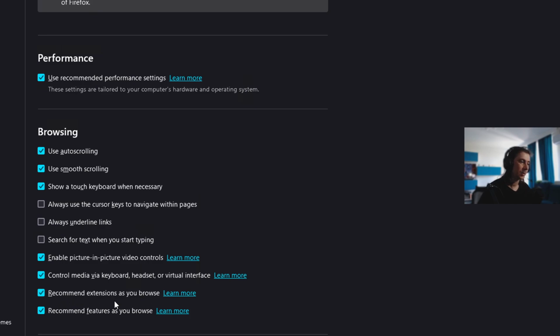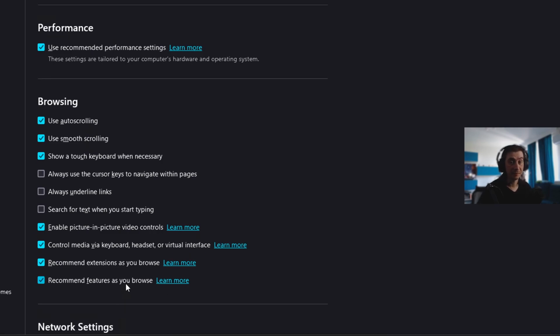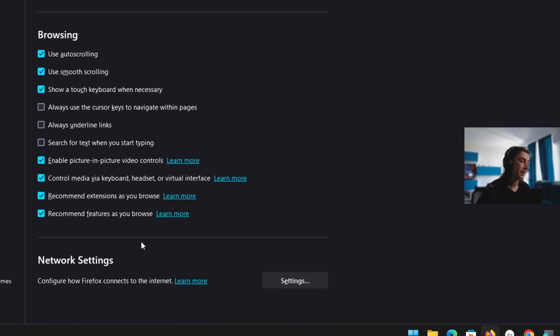Recommend extensions as you browse, recommend features as you browse. I do keep this on just to stay up to date with whatever Firefox has. There will be third-party extensions that it might recommend to you. The features will be only Firefox features. I don't mind them, but you can turn them off if you don't want to see them. I have never seen them, although they are on. I don't know where they recommend them, but I've never seen them.